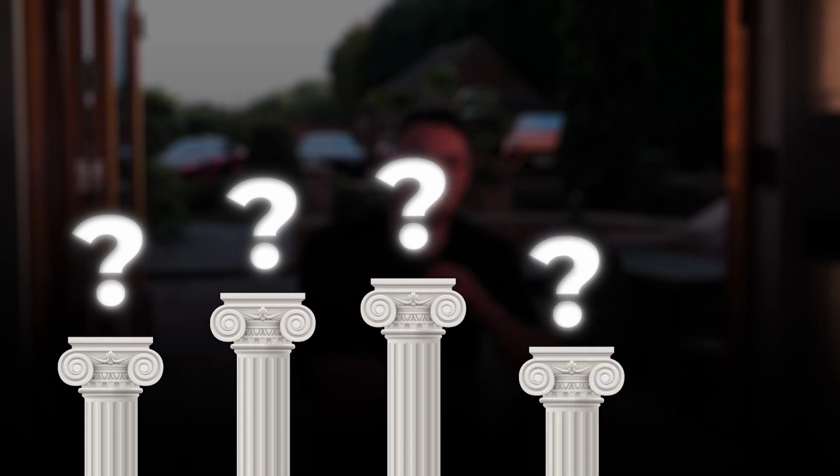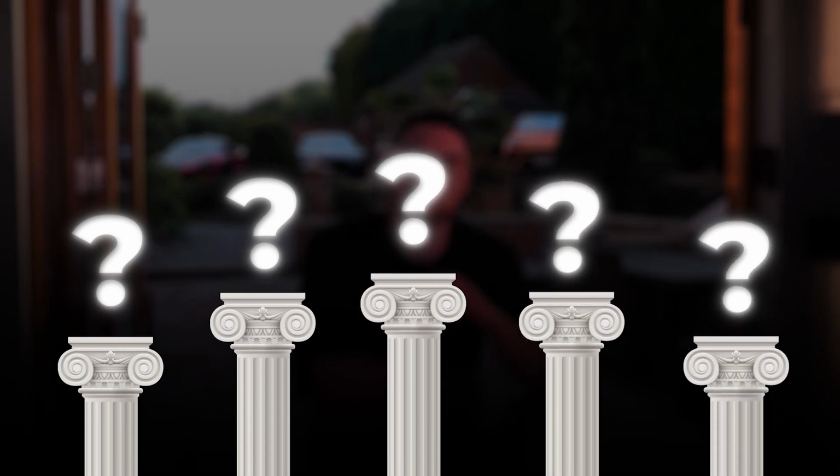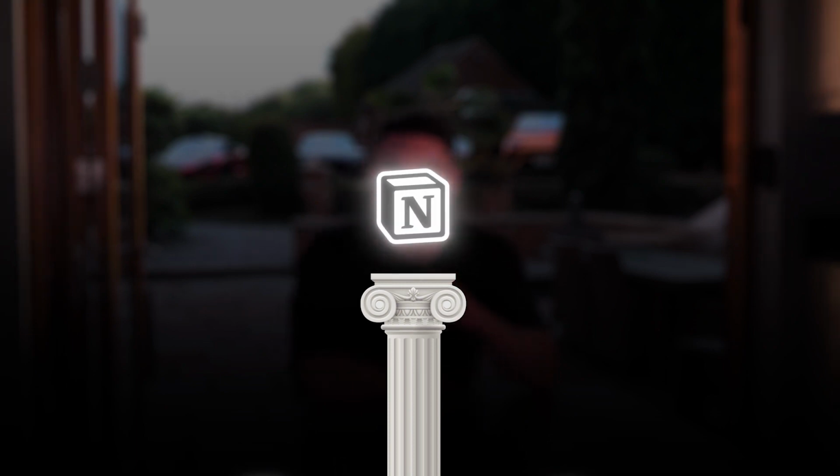Kicking off the list, we've got what I believe to be the most undervalued and underutilized tool, which is a project manager. Personally, at TDM, we use Notion. We use it for every area of the business, from chatting to marketing, staff management. Every area of the business has its own workspace, which the management team have access to.